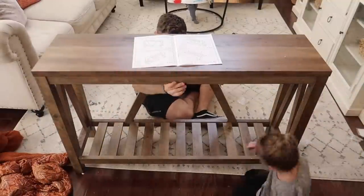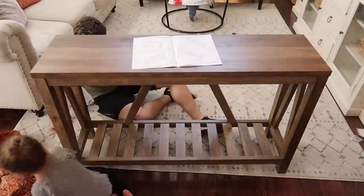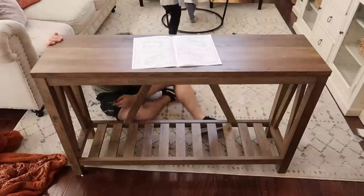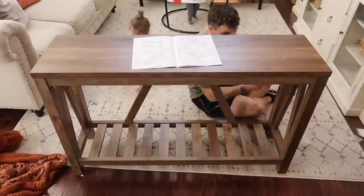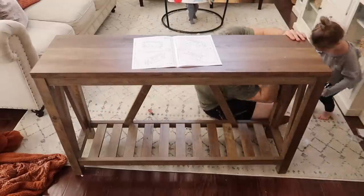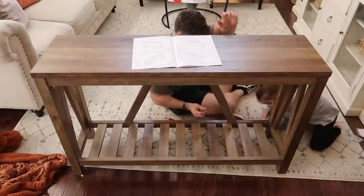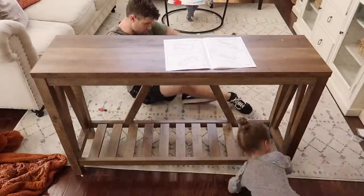Before I insert the clips of me in Home Goods, I wanted to show Adam and Bailey putting together our new entryway table. One, because they're so cute. Bailey is always right behind Adam trying to help whenever he's building or fixing something. And two, because I'm so happy with how this looks built. It's exactly what I wanted and it was really reasonably priced. So I'll link it down below if you guys are interested, but this was super fun to decorate.